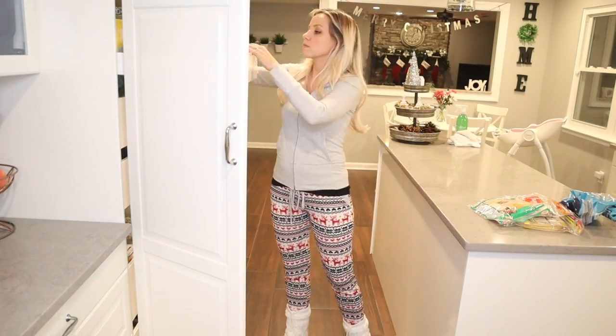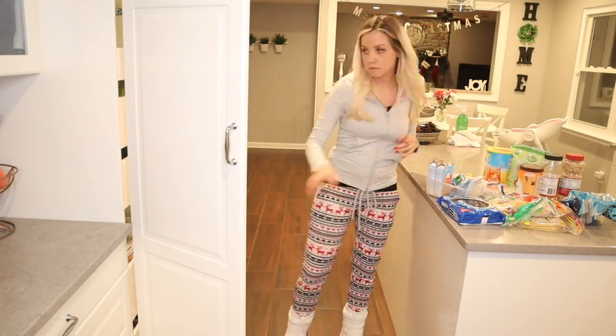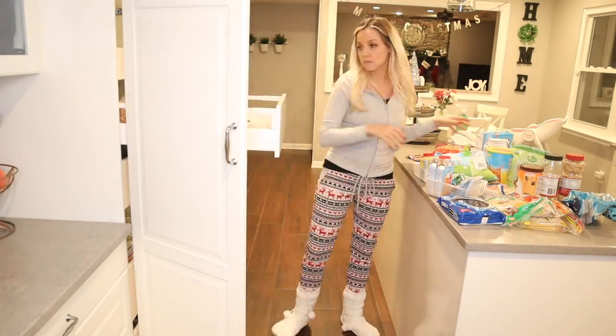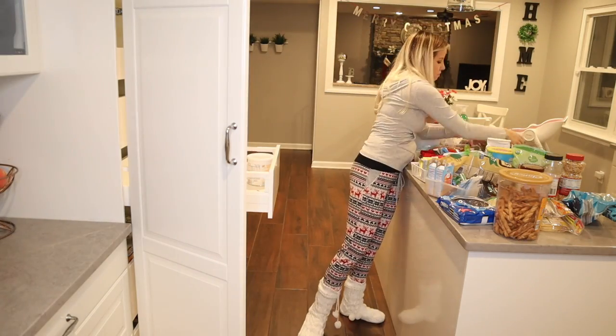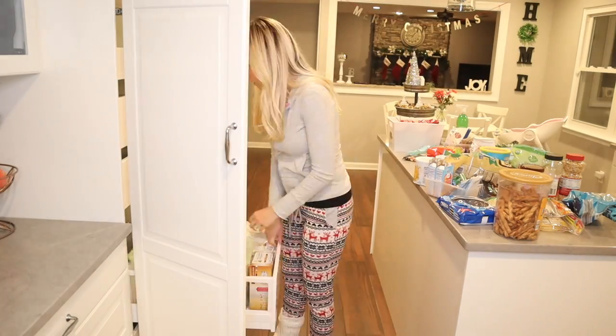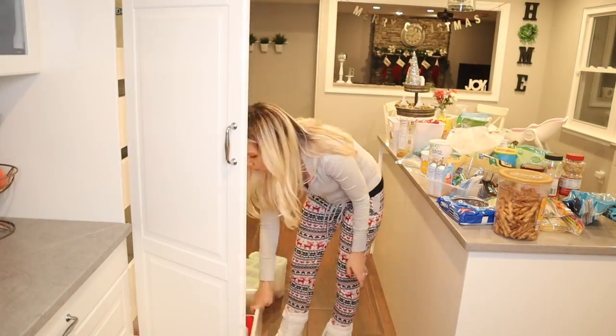Now we're moving on to my pantry. I'm taking absolutely everything out of here just to see what I have, and I was honestly amazed at everything that I saw. There were like 5 different items that I thought I needed at the grocery store that I still had in my pantry. That's how you know it's time to clean it out. You need to be able to see what you have so that you can actually save money.